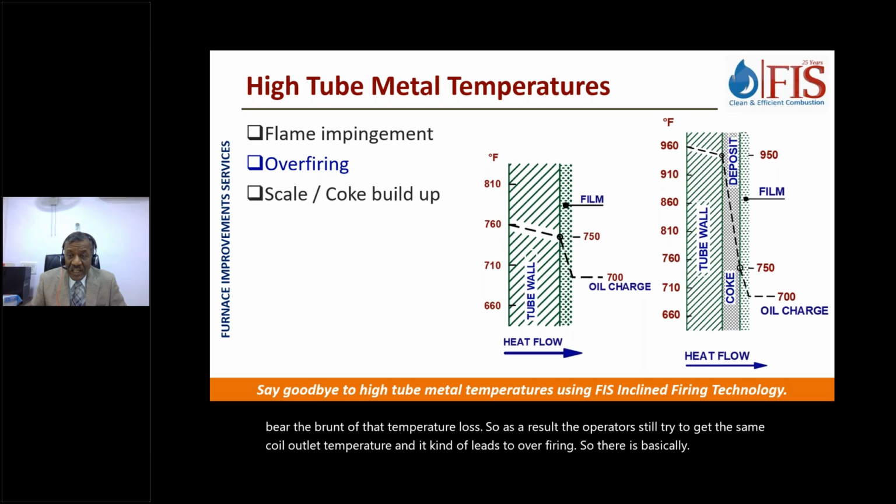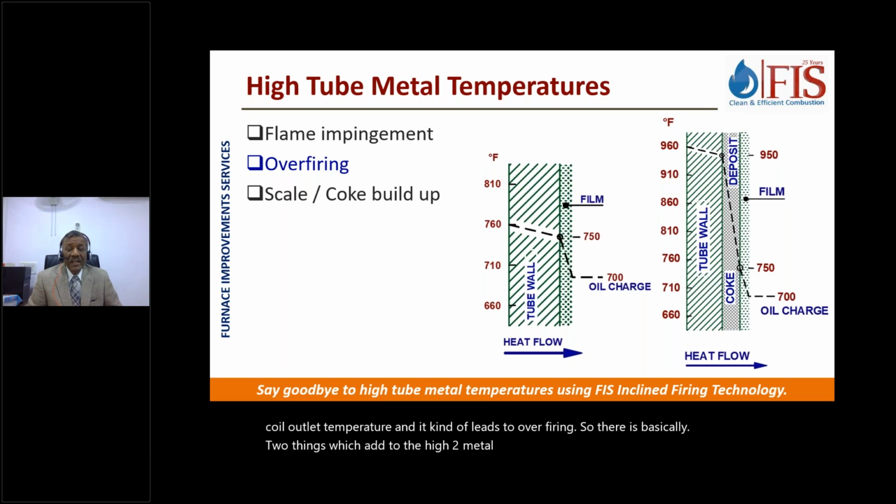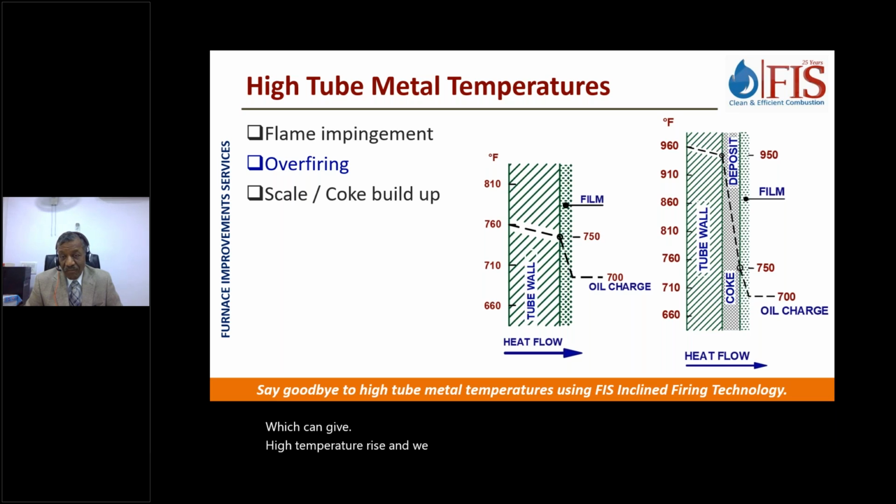So there are basically two things which add to the high tube metal temperature, and we normally have coke inside, which can give a high temperature rise, and we can also have scales, and these can lead to high tube metal temperatures.